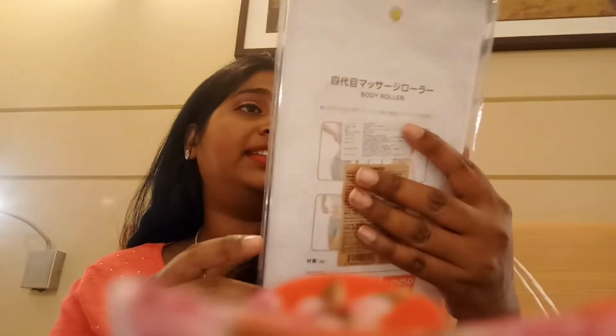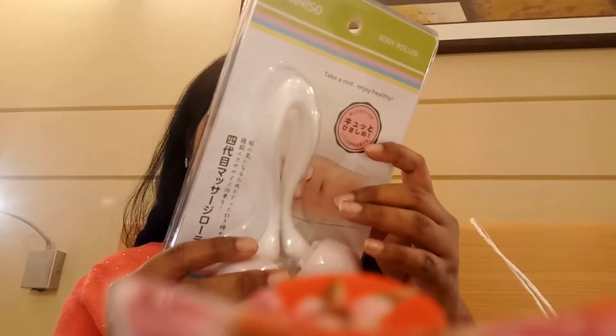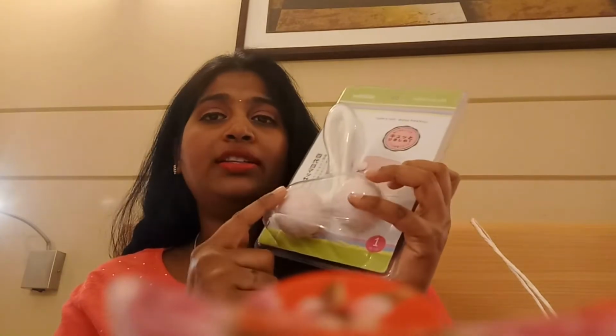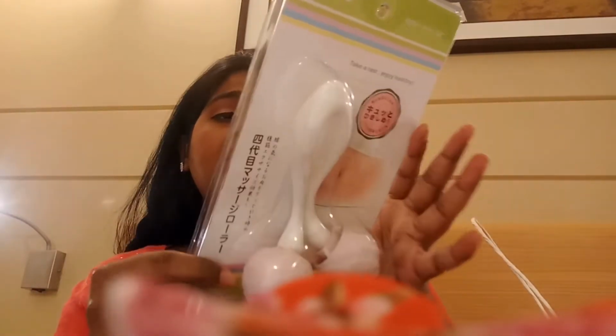And I got this massager, which is a body roller. This is how it is. So you just have to roll it all over your body wherever you have pain. It's also 150 rupees. It's really useful in my family, so I wanted to get one, so I got this. They also have different varieties, big ones, small ones, but I thought this one is good, so I brought this one. This is again 150 rupees.